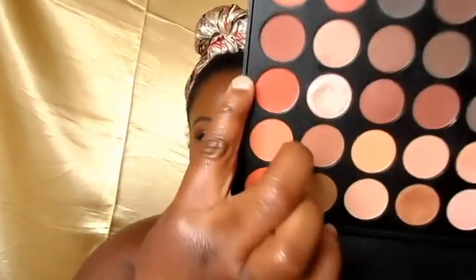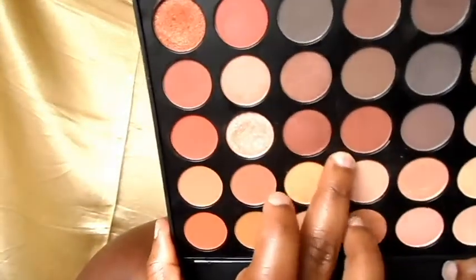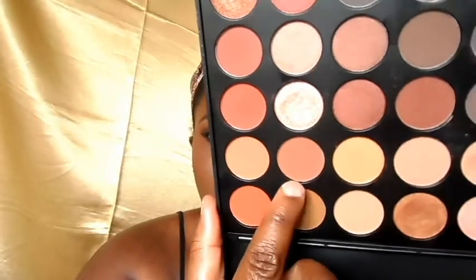Now let's talk about some of the transition shades, or the shades that I use to transition. I use pretty much all of these orange shades to transition, and you can use them on the lids too. I use this kind of brownish red shade here to transition. These two here are more yellow toned. I use those to transition, and I find that they are pretty decent, but they can blend away.